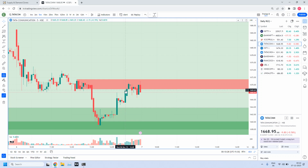After 15 minutes, the trading session is going to be closed, because in the Indian stock market, the market will be closed at 3:30 p.m. So that is the reason why we have to accept this minimal target. It itself is a good target during the intraday, especially during the mid-afternoon session.